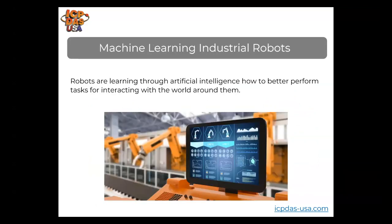Robots are widely used in industrial automation and are being trained. Their accuracy is increasing. They're using machine learning techniques. Robots are learning through AI how to better perform tasks like gripping items, understanding spatial relationships in industrial automation applications. They're using computer vision, motion control, and other tasks that are allowing them to better interact with the world around them.